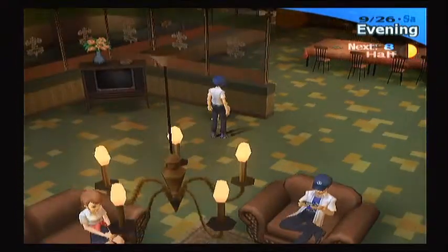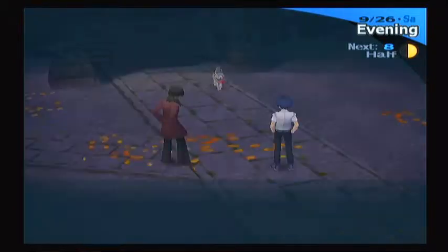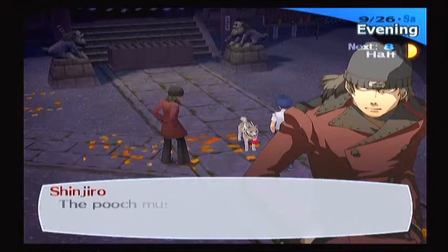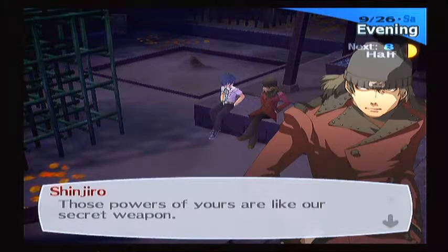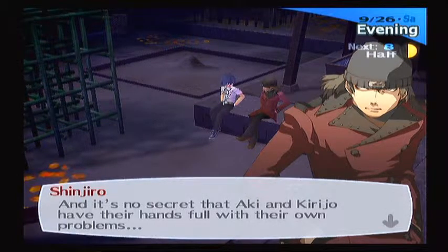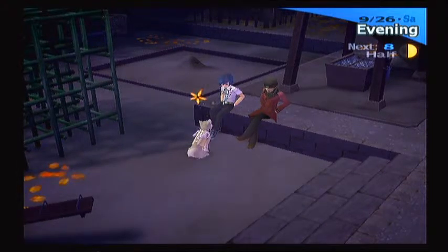Yo, dog, you wanna go for a walk? Yes, he seems to want to go for a walk. Shinjiro can go with you. Let's go! Well, aren't you happy today? Pooch must have been worried because you were sick so long, Zero. I ain't trying to nag, but don't take your health for granted. Those powers of yours are like our secret weapon. And it ain't no secret that Aki and Kirijo have their hands full with their own problems. Spoke quietly with Shinjiro. It's nice to see that he's concerned.